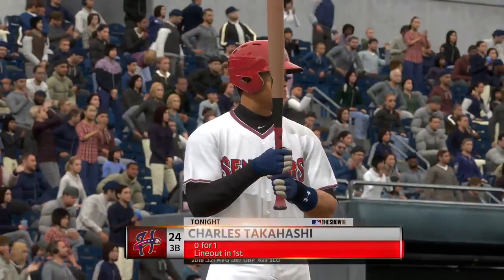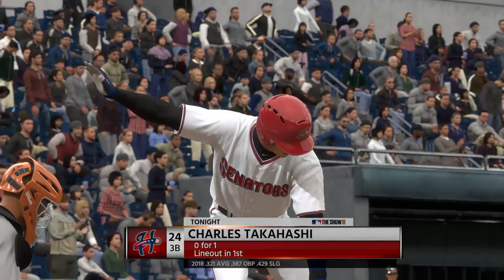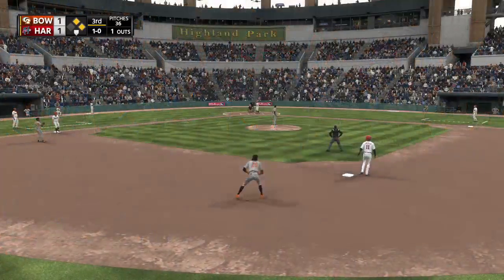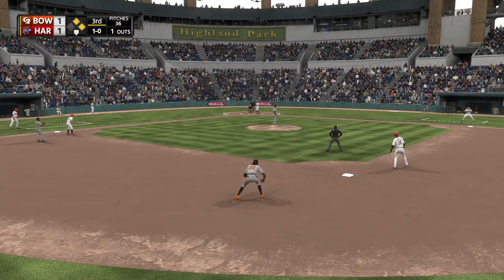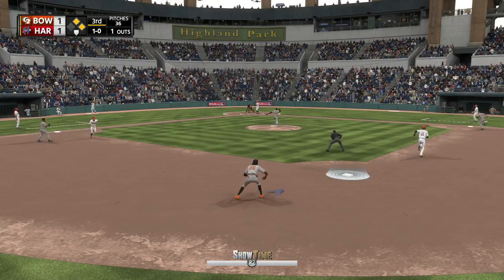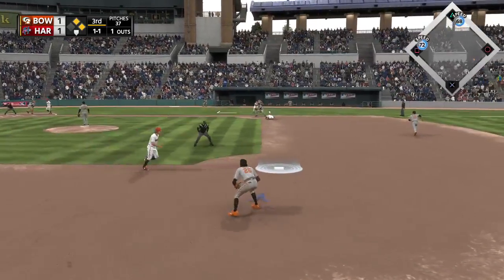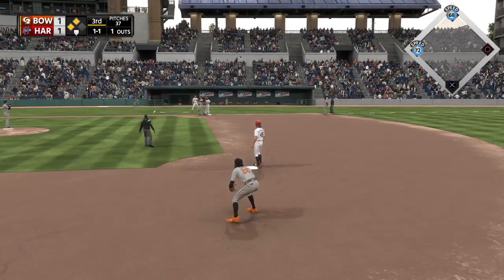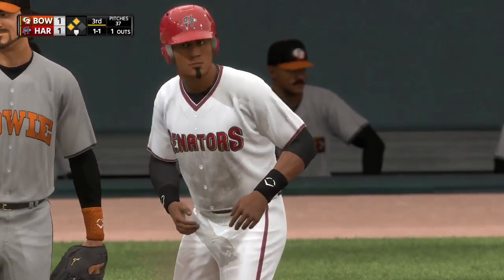Good rip. Stepping into the box, Charles Takahashi, 0 for 1 here in the early going. Castilla over at second. Stevenson is over at first with one away. Now both runners on the move. Strike called. Now the throw down. Not in time. He's safe at third as they pull off the double steal. You know, I was pretty surprised to see him on the move to third.